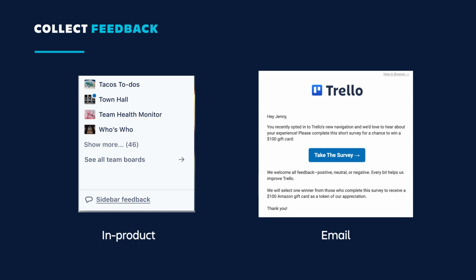Now, on the flip side, proactively asking users for feedback, for example over email, including a survey in an email, is going to help you learn more about the overall sentiment among a more generalized population who may not have come to you with their thoughts otherwise. This is helpful for extrapolating how the larger user base may view this change when it comes time for a general availability launch.